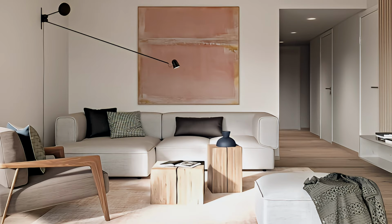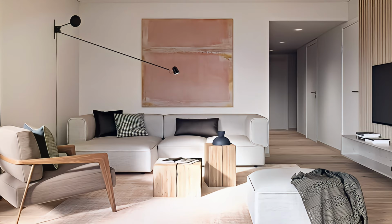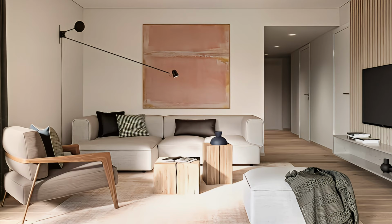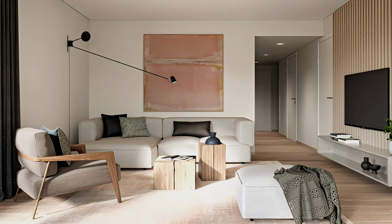An ottoman, likely serving as a coffee table, is casually adorned with a soft throw blanket, a delightful touch. An elegant floor lamp with an extended arm illuminates the space from above, creating warm pools of light. A large abstract painting graces the wall, infusing the room with subtle color and artistic flair.